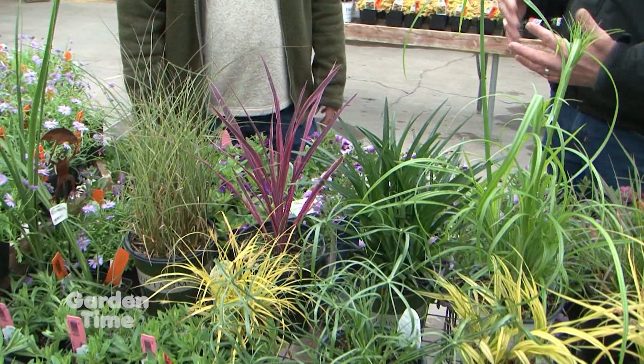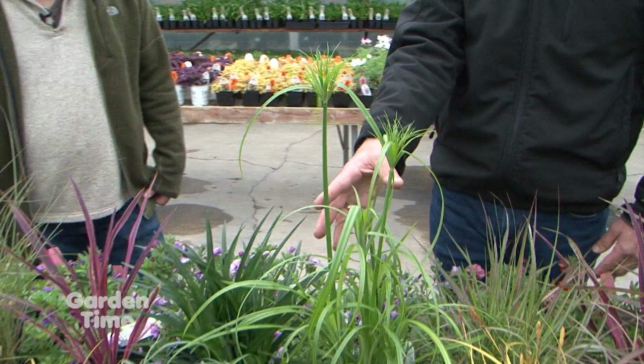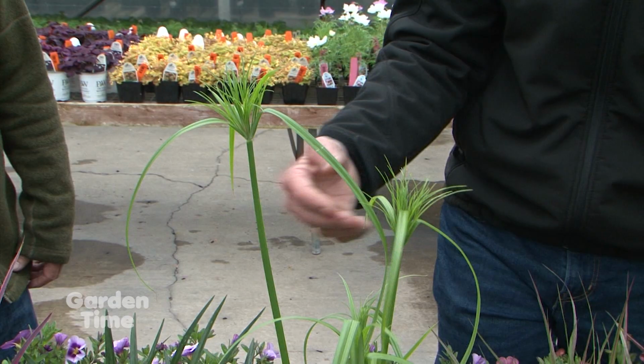And then you have some like the papyrus. Yes. Grasses like that make a really big statement, like this one here, which is King Tut. King Tut, yes. And baby Tut in front of it.